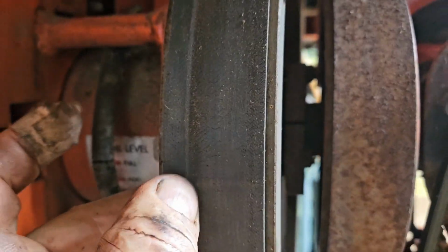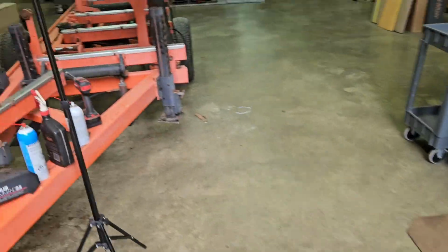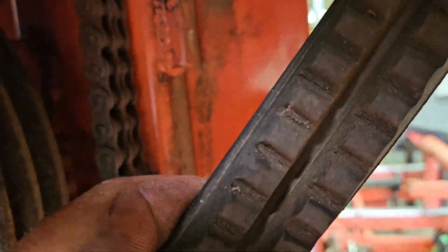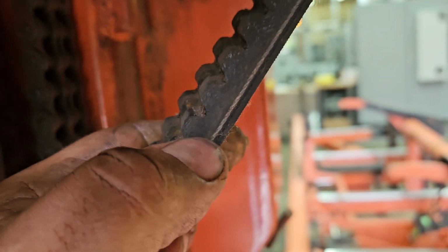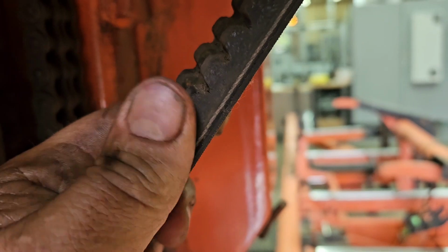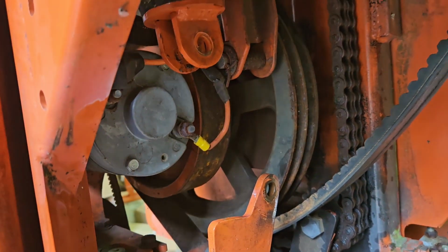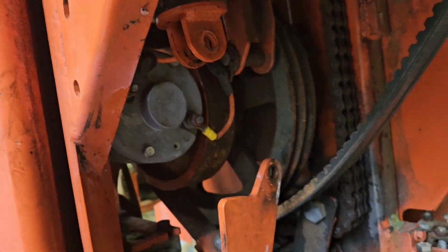There's a tiny little wear mark in here. We'll look at the belt on the other side. If she's all chewed up, we'll replace that too. But actually looks pretty good. There's no indentation on the side from it slipping or rubbing or anything like that, so that's what we're doing. Anyways, we're going to adjust things, but the turnbuckle is the first encounter of seized bolts that we've come across, which is going to be pretty common. I think I've been lucky so far.